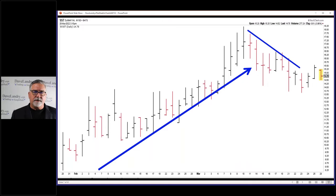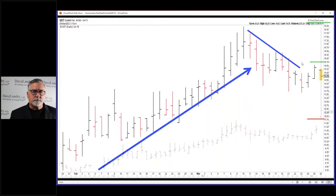Nice little trend higher, followed by a pullback. Entry was here. Stop was down here, and the IPT was up here. Now, the entry was not that close when I initially recommended it, but the stock began to rally after I initially recommended it. So the entry was up here when the stock was down here, just FYI on that.